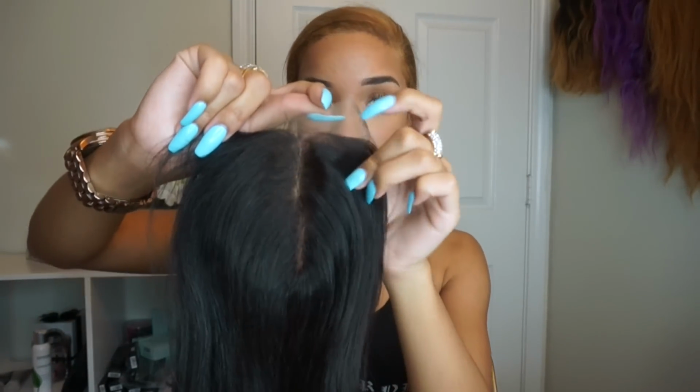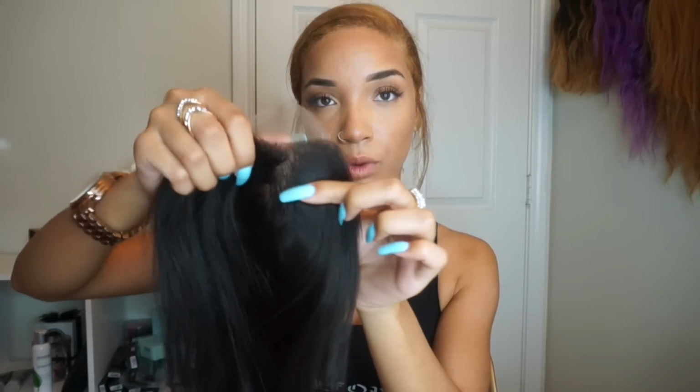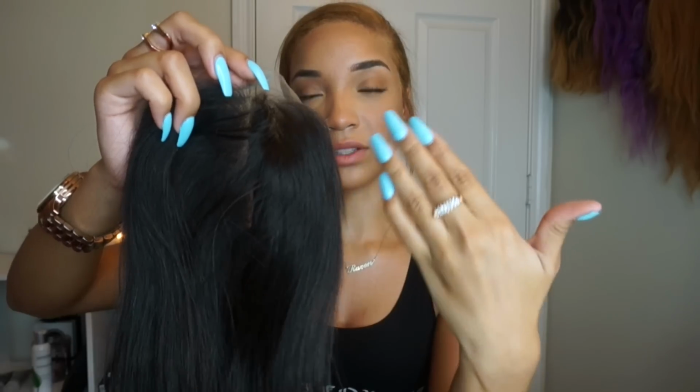If you don't like your part to go straight down the middle, that's okay. You can take your comb and part the hair wherever you want because it looks the same all over the closure. It's kind of hard for me to show you just holding it up like this, but just how it's parted down the middle, you can part it anywhere along this whole thing. You can part it diagonally, you can part it in kind of a curve if you prefer it like that.